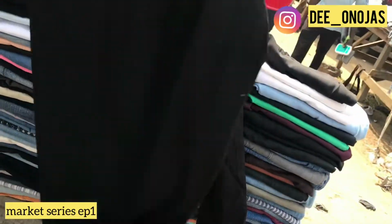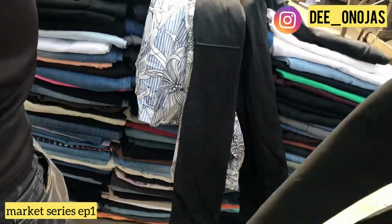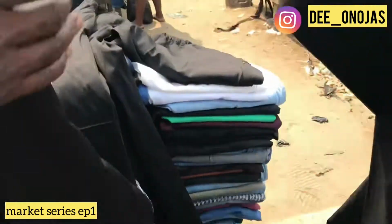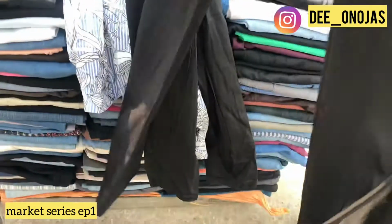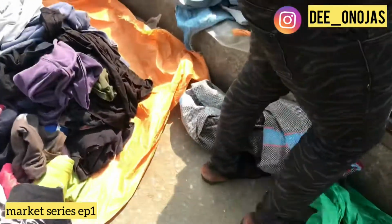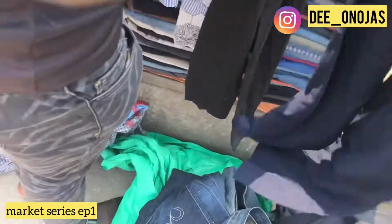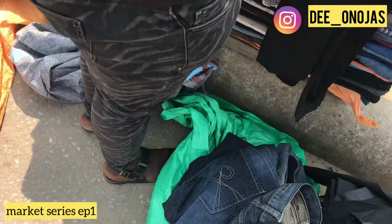Actually, I met these guys on the roadside as well. I'm still doing my daily vlog. I met them and I was like, okay, let me get some office trousers, because I think I need one or two plain trousers to add to the ones I have in office. He was showing me, but I ended up not getting any because the ones I'm seeing there are too big and the prices are expensive. I was pricing because knowing me fully well, in school we got small ones for like 500, 700, 1000. But this time around, the price is something else.